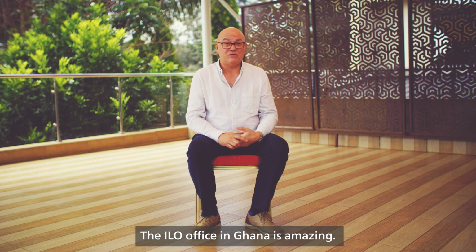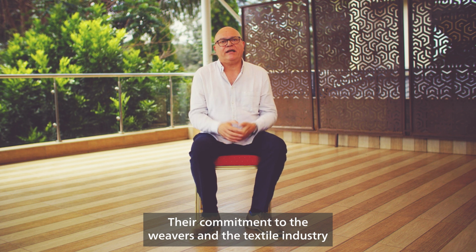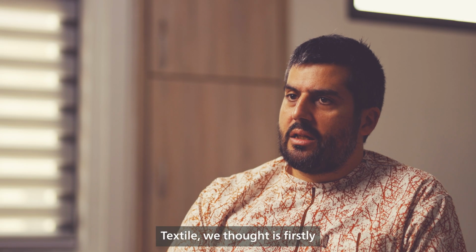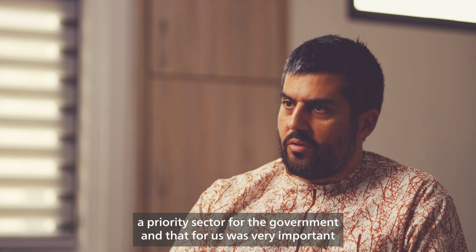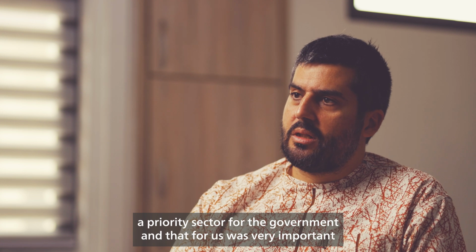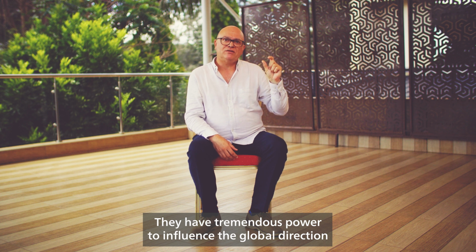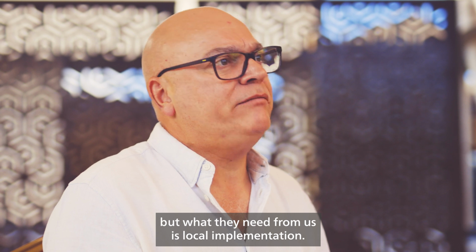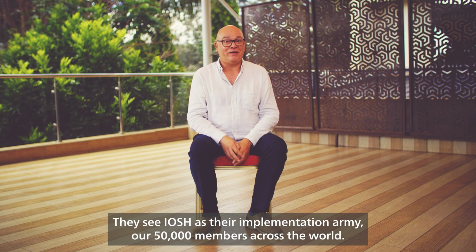The ILO office in Ghana is amazing. Their commitment to the weavers and the textile industry in Ghana is a real priority project for them. Textile, we thought, is firstly a priority sector for the government, and that for us was very important and will align with national strategies. They have tremendous power to influence the global direction, and what they need from us is local implementation. They see IOSH as their implementation army, our 50,000 members across the world.